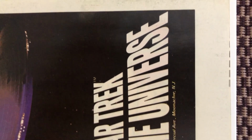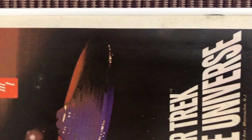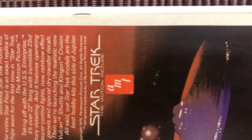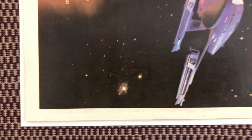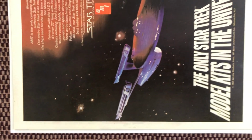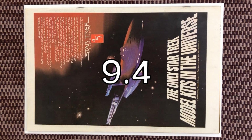The edge looks good. This corner looks okay. A lot of that stuff there along the spine will clean up. Along the top will clean up. This looks pretty good to me. I can't help but be optimistic about this book, and I'm going to go ahead and give it a 9.4.